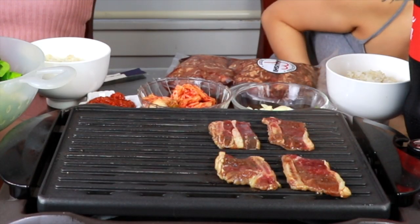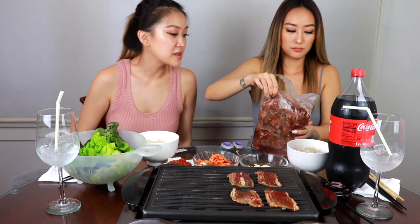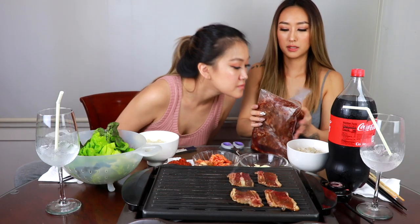That looks so beautiful. Can I smell it? Is it the same seasoning? It's sweeter. This smells a little on the sweeter side. That one smells more garlicky. It's still sweet, but it has a savory side for that one. So you don't need a portable pan to grill the meat. You can just use a regular fry pan. We're just grilling it on here so we can film this and show you guys.